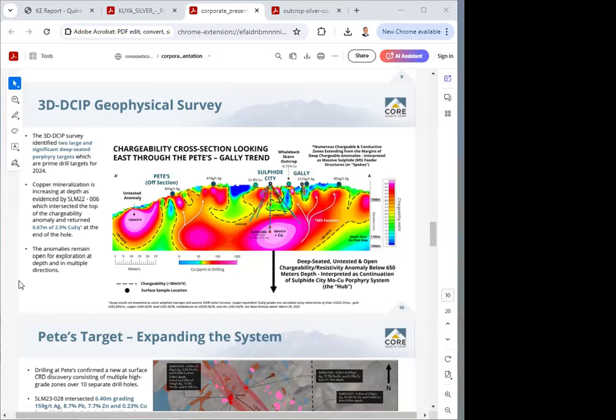Examples, well, Hermosa down in Arizona, classic CRD system, it's 130 million tons. I think nearly around 9% combined zinc lead and about 3 or 4 ounce silver per ton. That's the kind of prize you can have here, something that's world class. It can generate many millions of tons of base metal as well as maybe a few 100 million tons of silver. So that's the prize.